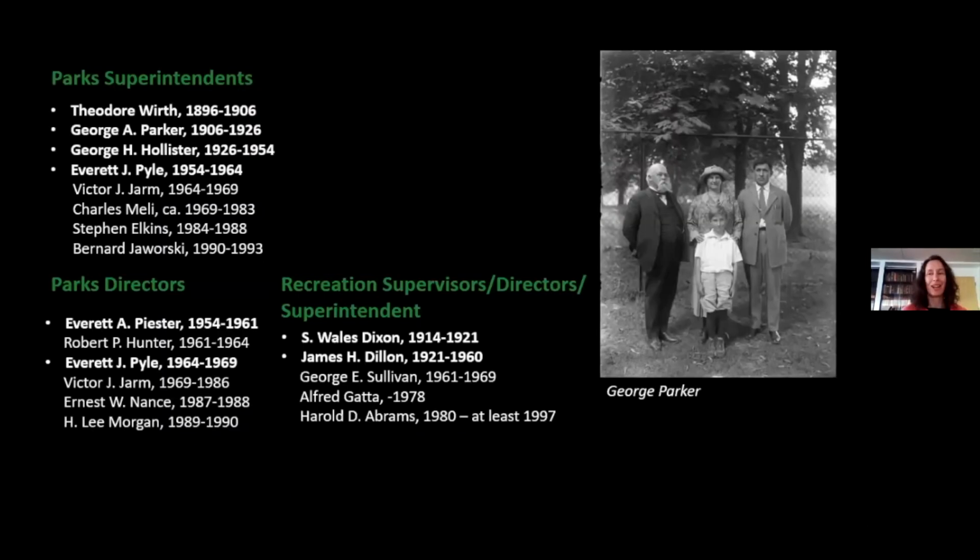Okay, Hartford Parks have been in existence since the creation of Bushnell Park in the 1850s. Theodore Worth was the first parks superintendent, hired in 1896. This list of parks superintendents, directors, and supervisors is the best I've been able to pull together. The hierarchy has changed over the years. In the early days, superintendent was head of the department. By the 1950s and 60s, as you can see with Everett Pyle, the superintendent reported to the parks director.